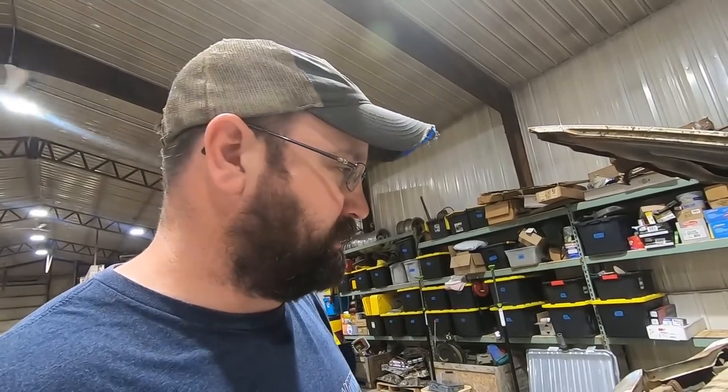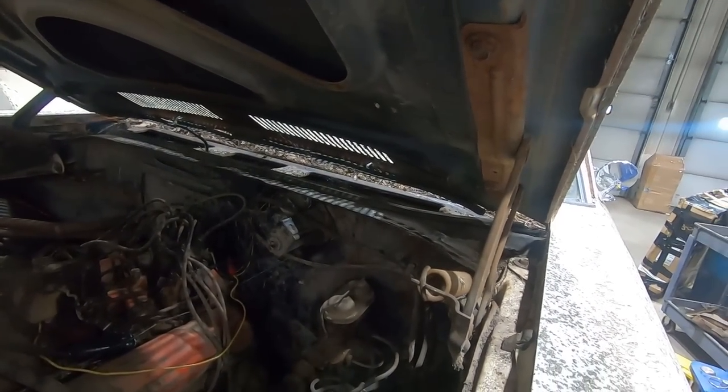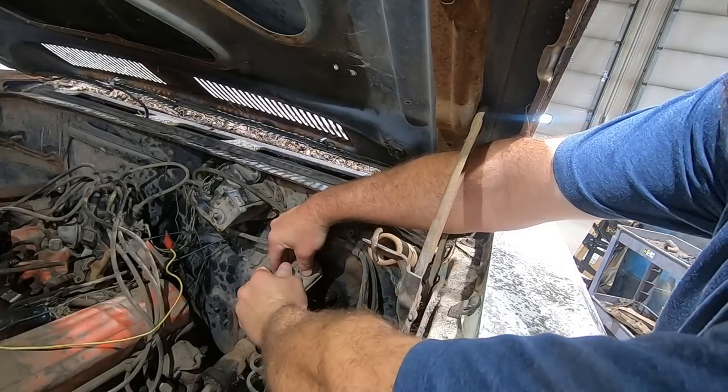And maybe the transmission will work. Maybe it won't. Maybe we should check that works first. Nah, that would make too much sense. And brakes, we know those are gonna be just fine. Let's pull the cap off the master cylinder just to see what we got behind door number three.